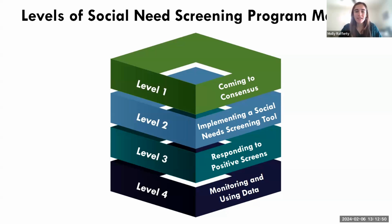So today we're talking about social needs screening program maturity. In 2021, we conducted interviews with 11 health centers who successfully reported SDoH on their UDS in 2020, and we've since connected with many others. Based on our conversations with health centers, we observed four levels of maturity in the social screening tool implementation process. We developed a report on these levels that Natalie will send in the chat now.